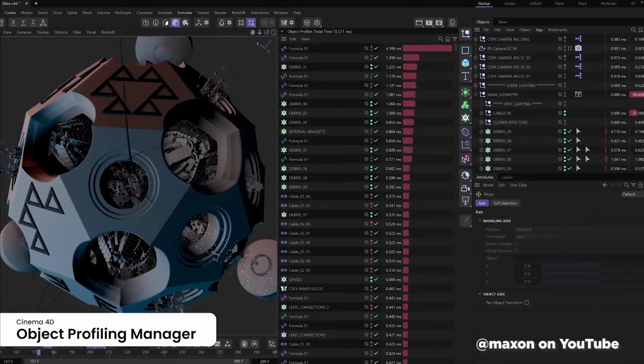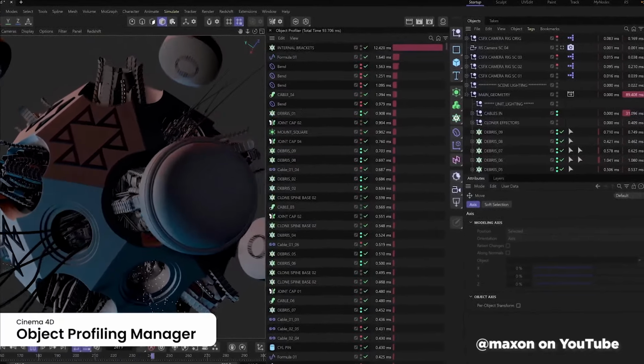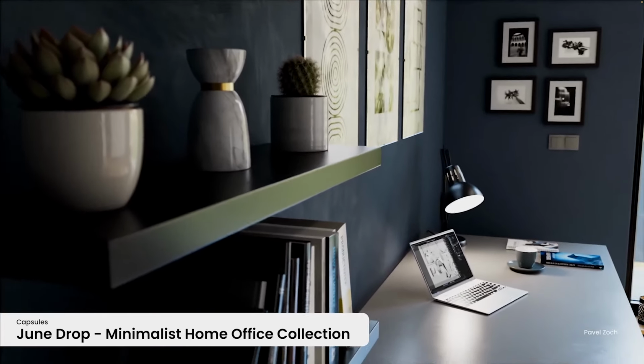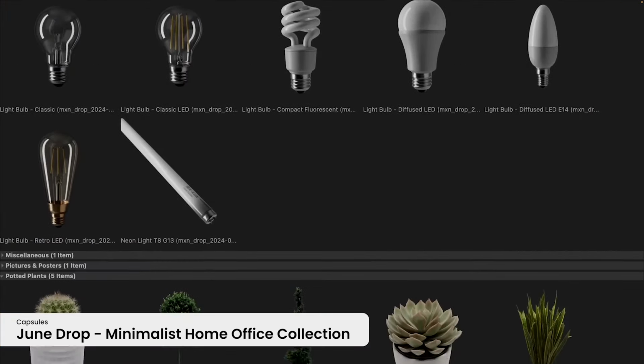One feature that's flying under the radar but could be a huge help is the new Object Profiling Manager. It gives you a visual breakdown of which objects or modifiers are hogging your processing power, helping you optimize for render or viewport playback. Maxon's also beefing up their Maxon Studio app with new capsules. That's fancy talk for pre-built templates. It's part of their strategy to become a one-stop shop for all things visual creation.